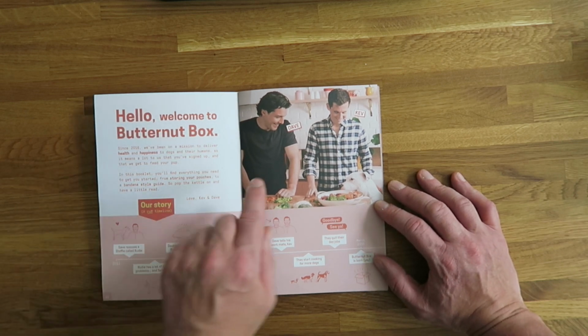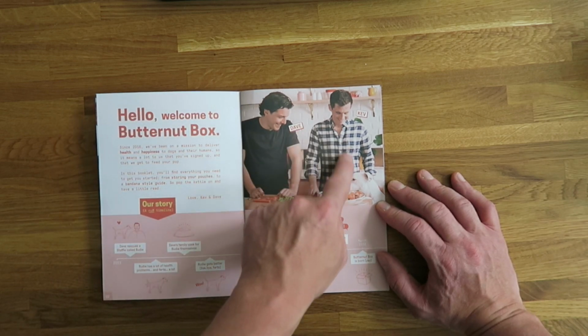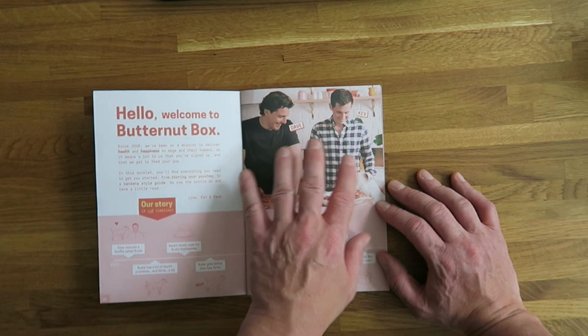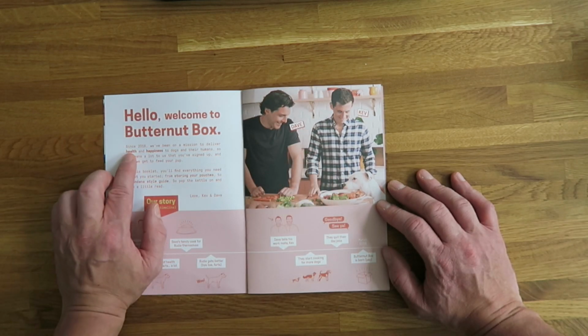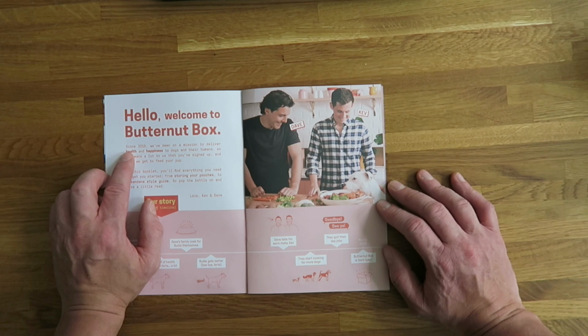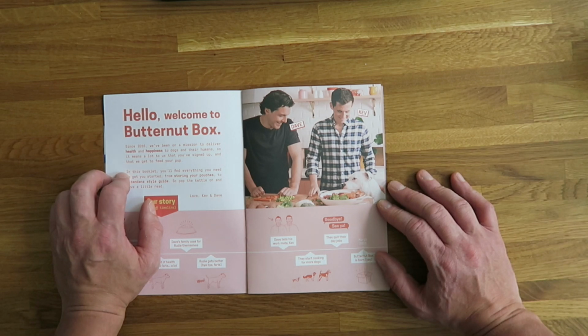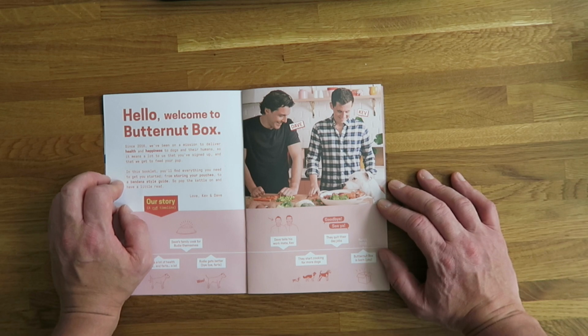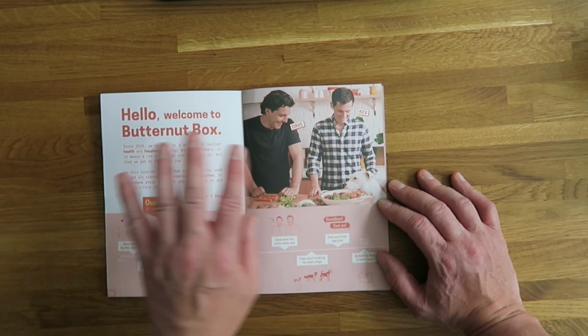So hello and welcome to Butternut Box. So we've got two guys here called Dave and Kev. They are colleagues. They used to work together. So their introduction reads that since 2016, we have been on a mission to deliver health and happiness to dogs and their humans. So this means a lot to us that you have signed up and we get to feed your pup. In this booklet, you will find everything you need to get you started, from storing your pouches to a bandana style guide. So put the kettle on and have a little read. Really nice little introduction there.